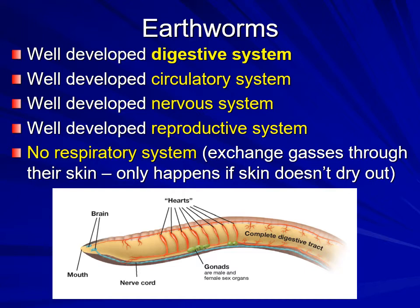Earthworms have well-developed digestive systems, circulatory systems, nervous systems, and reproductive systems. The only thing that earthworms don't have is a respiratory system. They don't have a way of exchanging their gases inside of their body. They have to do it through their skin. And the only way that that can happen is if their skin doesn't dry out. It is a reason why if you find earthworms running around across concrete and they can't get back into the soil where it's moist, they will dry out and die.